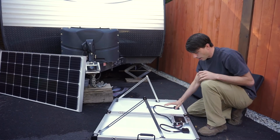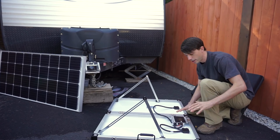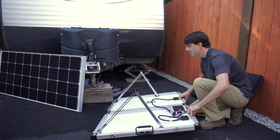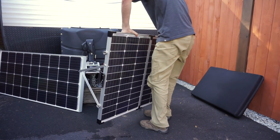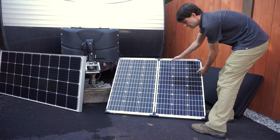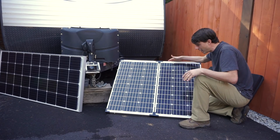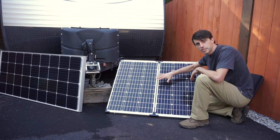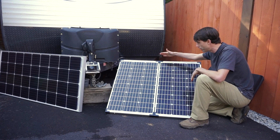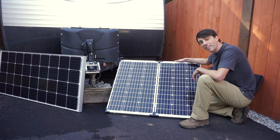And before I set it up, I just want to show that it also comes with this charge controller already wired in, already installed, so you don't have to mess around with that at all. And it just sets like that on the ground. I think that's pretty sweet. And you can adjust those legs to have these sit flatter or be, you know, propped up really high like this. And I don't know, I think that's really neat.